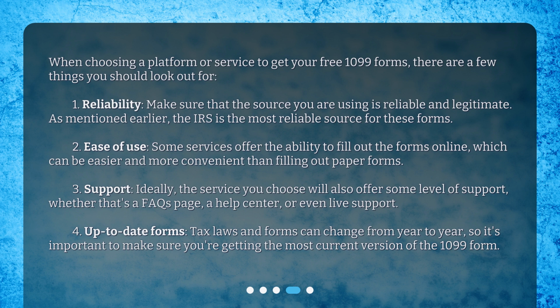3. Support. Ideally, the service you choose will also offer some level of support, whether that's a FAQs page, a help center, or even live support. 4. Up-to-date forms. Tax laws and forms can change from year to year, so it's important to make sure you're getting the most current version of the 1099 form.